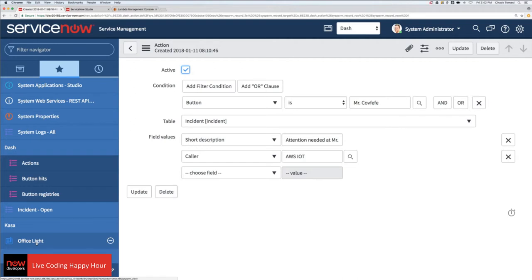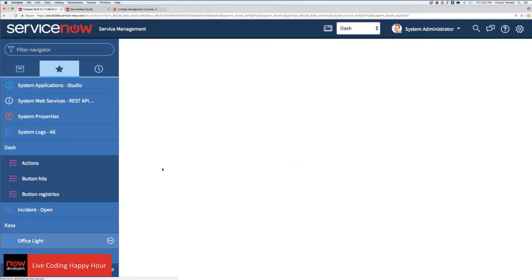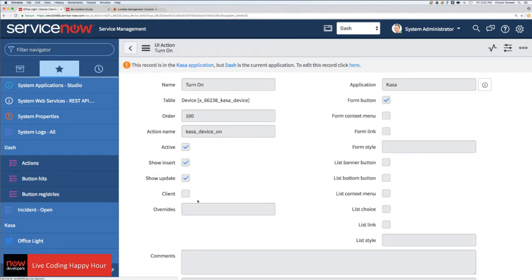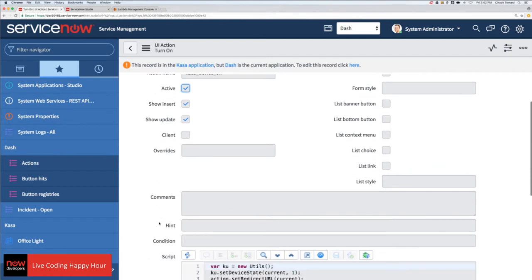I have this lamp over to my right connected to my smart switch. It's a mini plug. I just call it office light. And I put together this form, and I'll show you what one of the UI actions looks like. It's just calling a script include that says turn the light on or turn the light off. I can't even get the state.